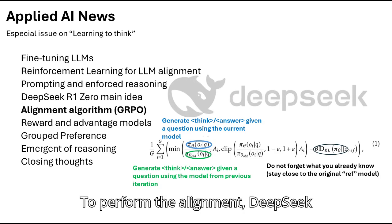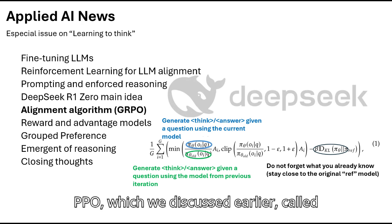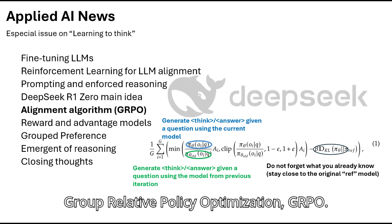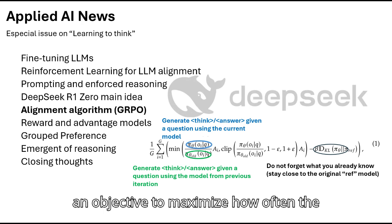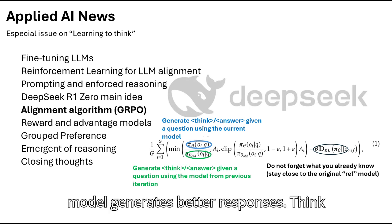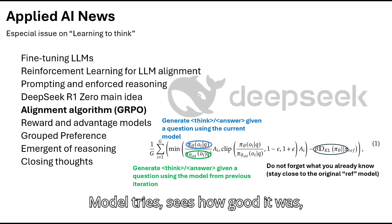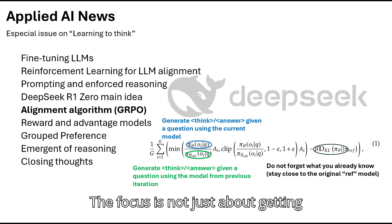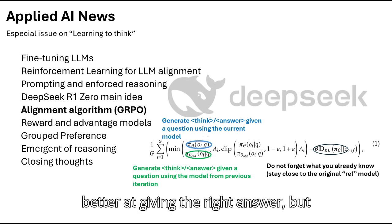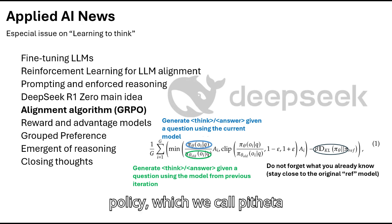To perform the alignment, DeepSeek R1-Zero uses a modified version of PPO, which we discussed earlier, called Group Relative Policy Optimization, GRPO. The GRPO algorithm is based on optimizing an objective to maximize how often the model generates better responses. Think of it as a continuous learning process. The model tries, sees how good it was, and then tries to do better next time, while not forgetting what it knew before. The focus is not just about getting better at giving the right answer, but also doing it in a better way. In essence, we're optimizing the model's policy, which we call pi_theta of O given Q.